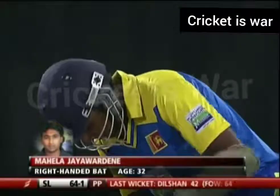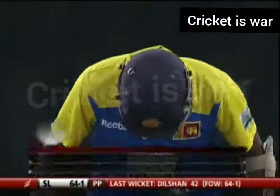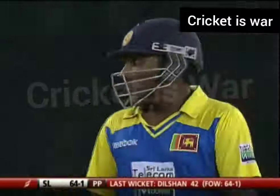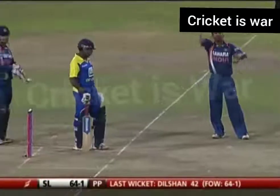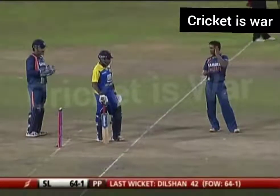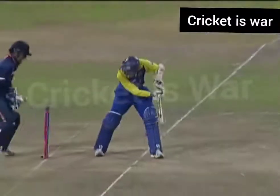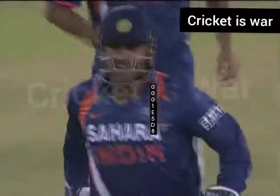Mahela Jayawardene, 32 years of age, hasn't fired so far in the Compaq Cup. Overall average is tidy at over 32. Very, very fine play, we know that. Got a magnificent century against Pakistan not that long ago in Dambulla. He'll need to do the same tonight if they're to get close. Just beaten by that flatter trajectory. There he goes to the back foot. He needn't have been on the back foot. I thought he was trying to run it down to third man. He wanted to use the pace of that delivery, but take a look at that for elation.